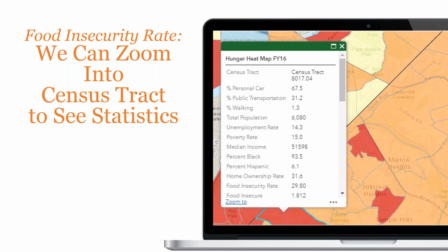If we zoom in to a specific census tract, you can see that this community is clearly in need. There are just over 6,000 people that live in this tract. Notice that the median income for a family of 4 is just over 50,000, and the food insecurity rate is over 30%. Also notice that 31% of the people rely on public transportation, and that the poverty rate and unemployment rate are high. All those are indicators that there's a lot of need in that area.